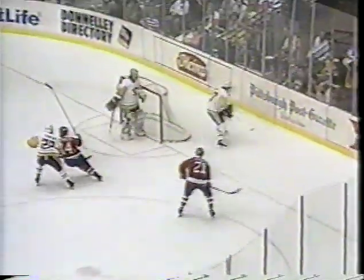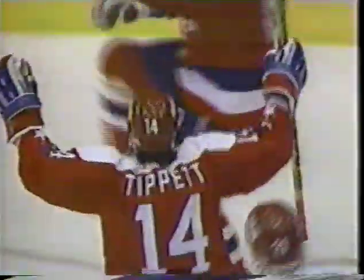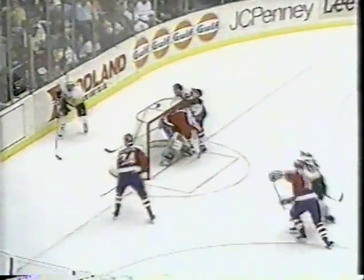Penguins look pretty good, 5-3 after 2, but the Caps came back 3 unanswered to start the third. Dino Ciccarelli, his second of the game, squirts by Pietrangelo. It's tied at 5. Then Calle Johansson, another innocent-looking play, and another example of it squirting by Pietrangelo right through the pads, and it's 6-5 Washington.